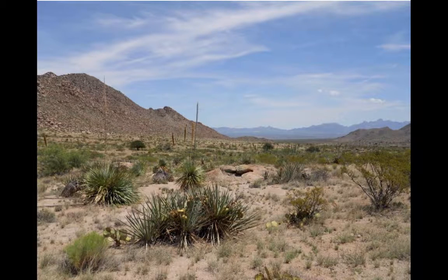One more example of the hot desert. This is also the Chihuahuan Desert. You can see here in the foreground that we have these little puffs of grasses. These are called bunch grasses. And the way that they deal with environmental stresses is completely different than our annual grasses.